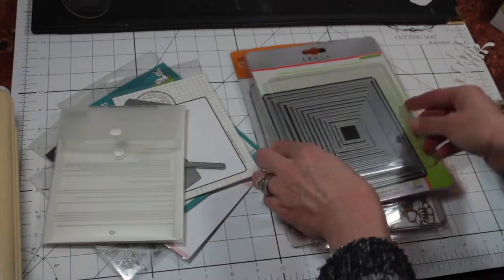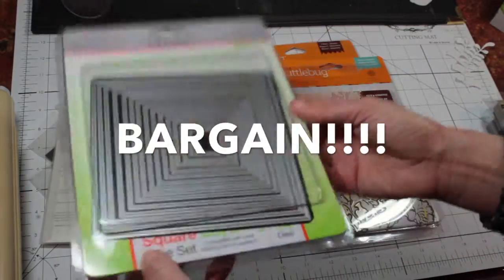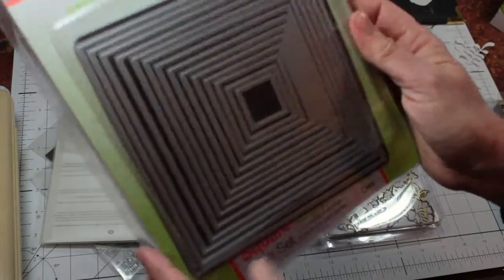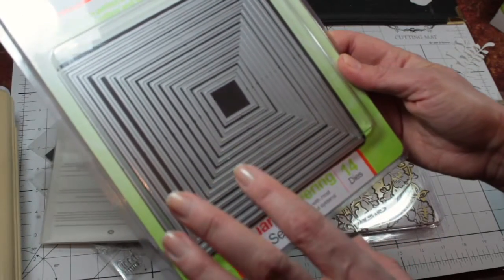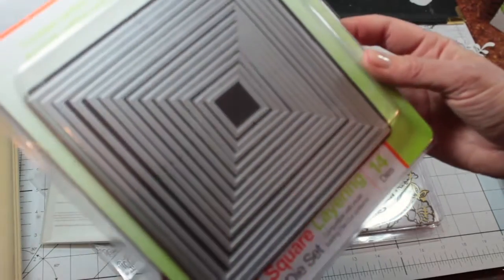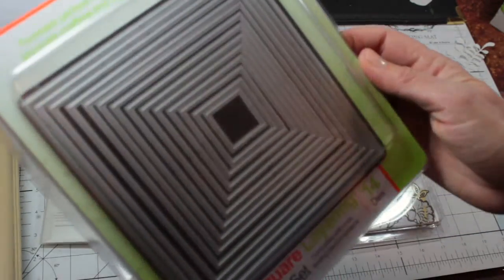So yeah, got those, which I thought was a bargain. I paid £9.04 plus £1.20 of P&P, and this is the one that has 14 dies in it. I haven't looked up how much it costs, but I'm thinking £16-18. So I got it for probably half of that, which is pretty good.